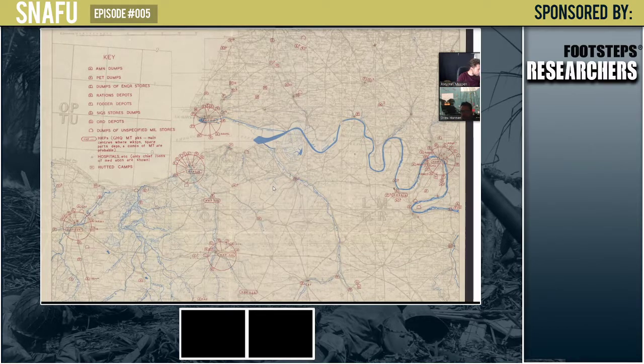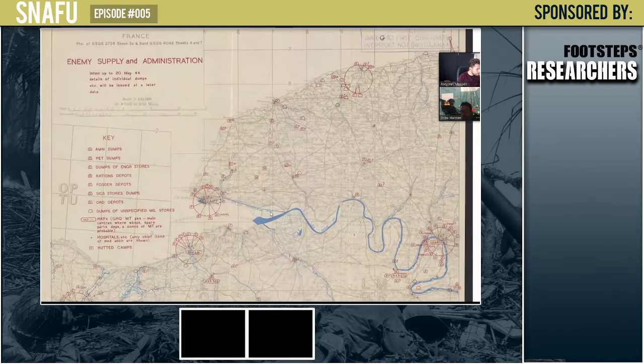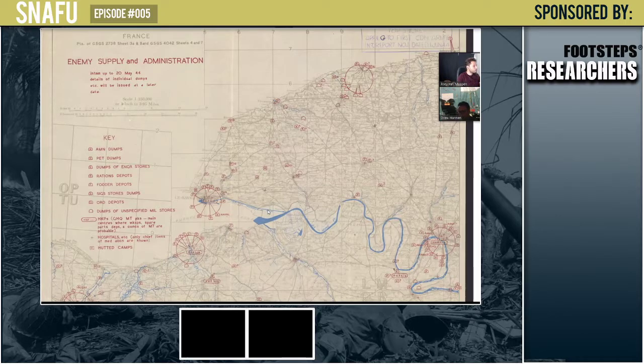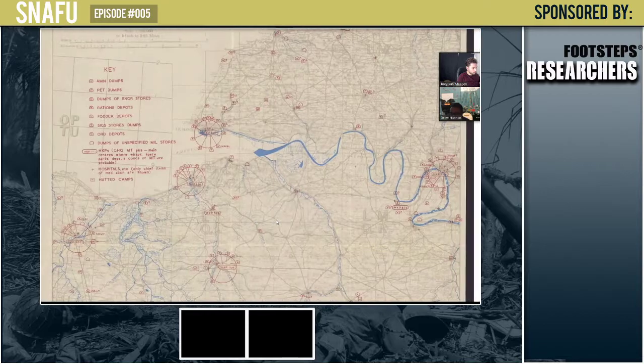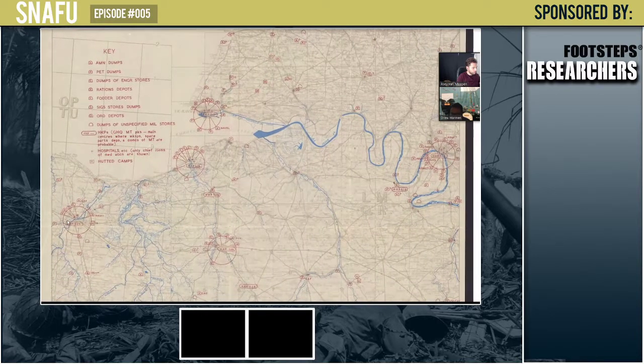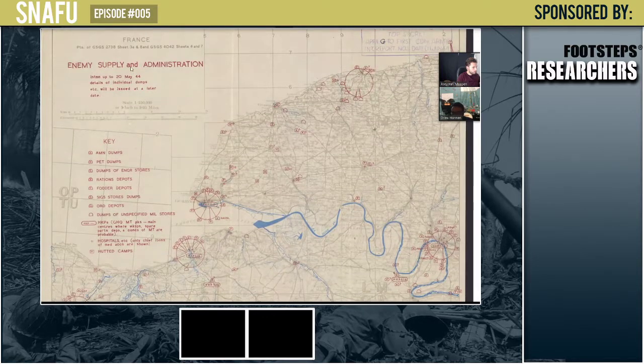So you can see that, on a higher level, this is meant to generalize information and it's not as detailed as some of the different scales, but this is key to know where some of the assets of the German army are, right? As you can see here, they probably have one of each, and then the beaches and so on and so forth. And this is just enemy supply administration. This isn't even defensive features, right?